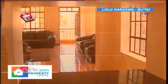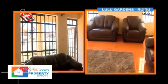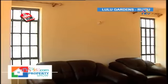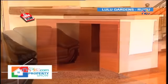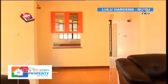Neatly polished ceramic tiles interlace into the spacious living area. Rods have been provided so you can hang either drapes or shears. The ornamental functional fireplace, done in clay bricks, is the focal point of the room, adding both beauty and value.